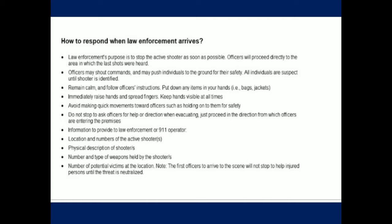Remain calm and follow officers' instructions. Put down any items in your hands, bags, jackets, etc. Immediately raise hands and spread fingers. Keep hands visible at all times.